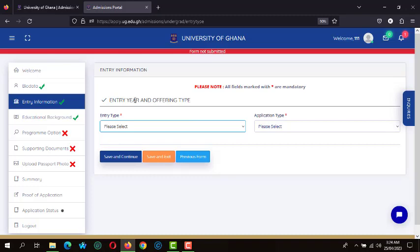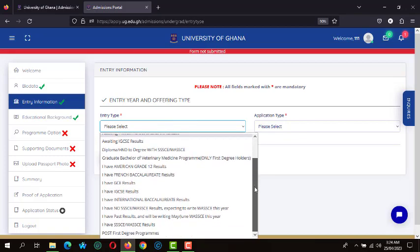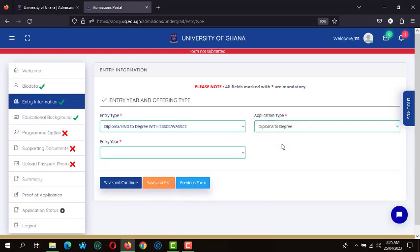This is the diploma to degree mode of application. So the entry type, I am going to indicate diploma slash HND to degree with WASSCE slash SSCE. My application type, I'm going to click on diploma to degree.